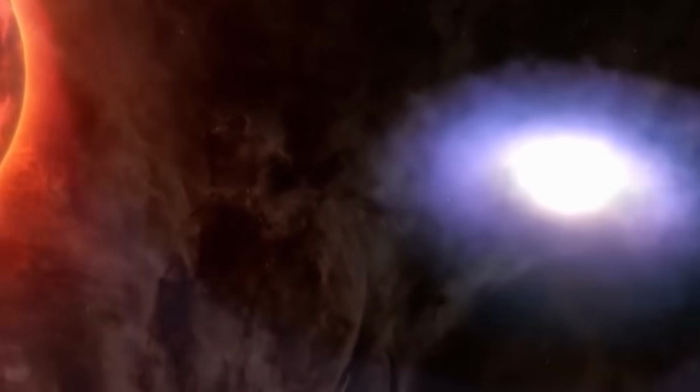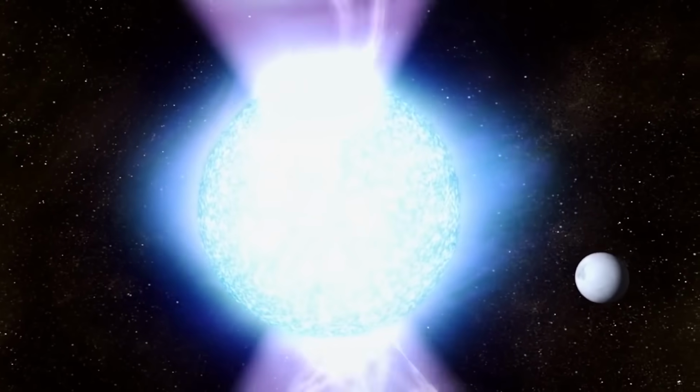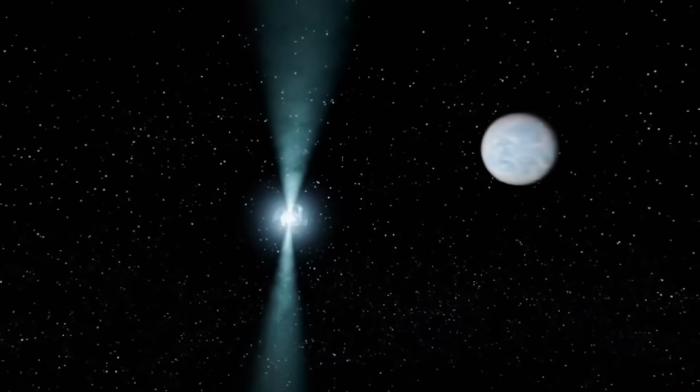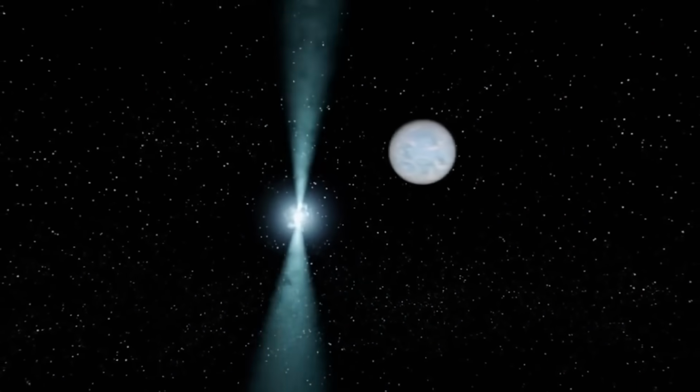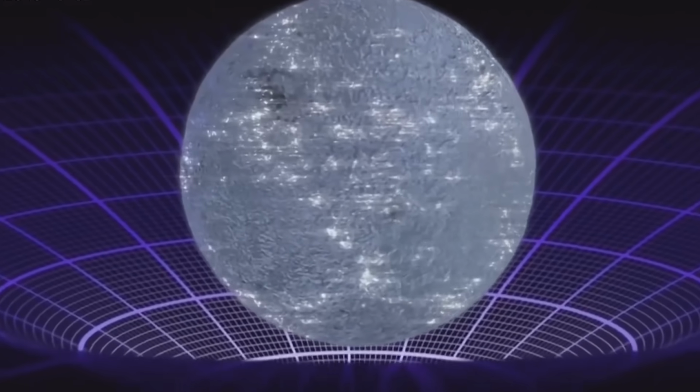But we're talking about exoplanets here. And that's why the most impressive feature of the neutron star is its companion, 1438b, which has about the same mass as Jupiter, but is only about 40% the size of the gas giant. So what happened that made this planet so small and so massive?